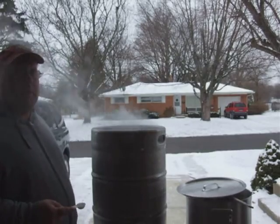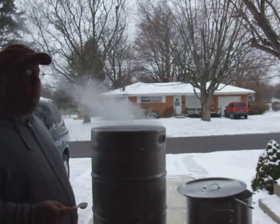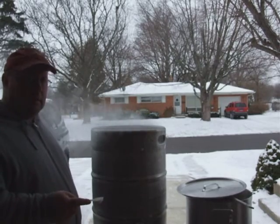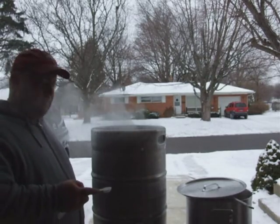We're just about at a boil, so we're going to add our wort salt now. We're going to add some sulfates, just under half a tablespoon.